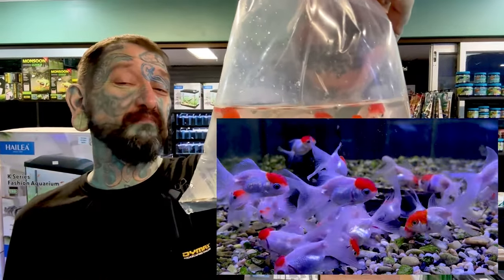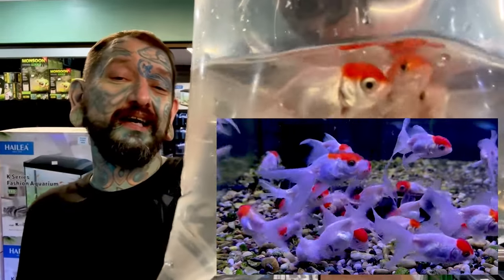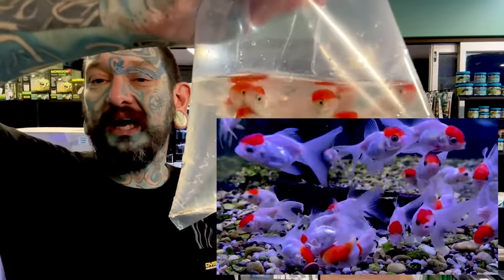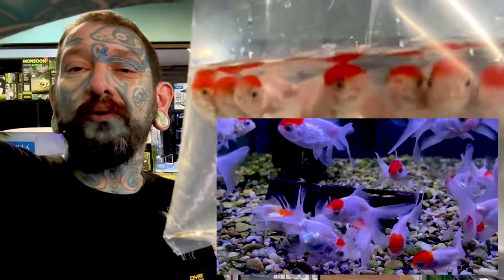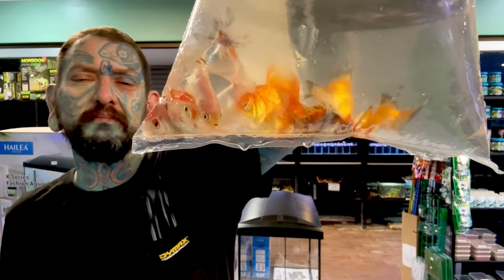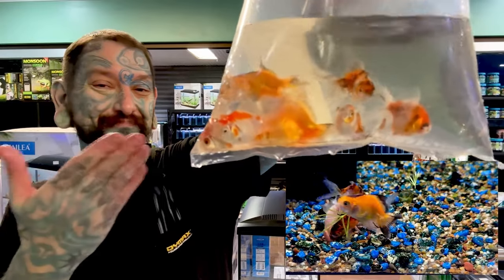So all goldfish get big. These guys will get the size of a rugby ball. You want about 60 to 80 liters per goldfish. So all the little tiny goldfish bowls and tanks, no. You want a big pond or a big tank, something decent so they can grow up and look awesome. We have more goldfish in this box. It's not a box, in this bag. We have more goldfish in this bag.